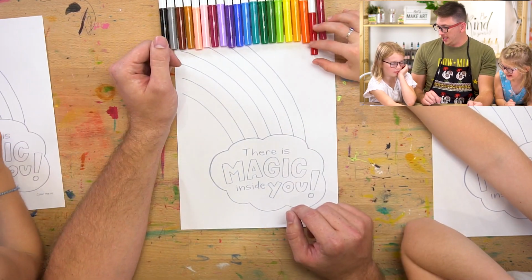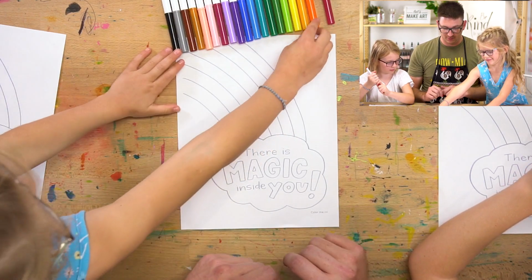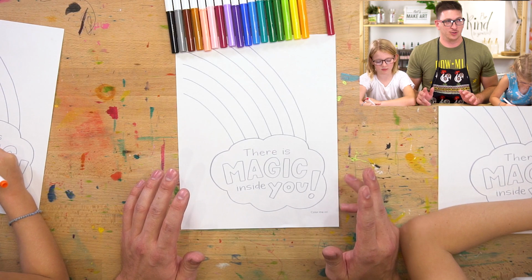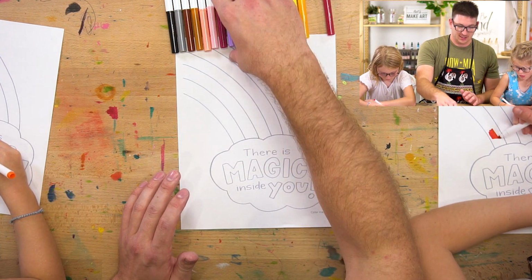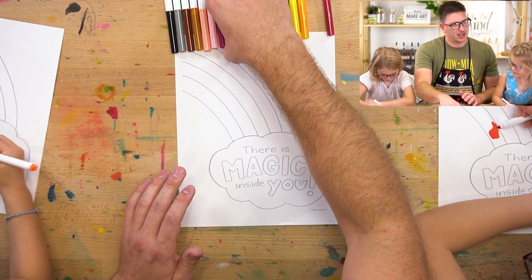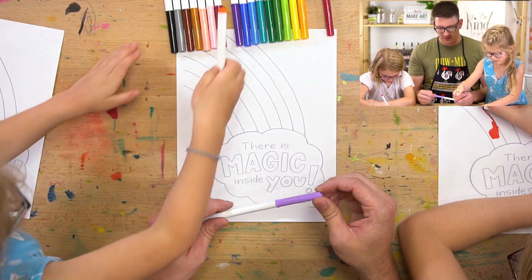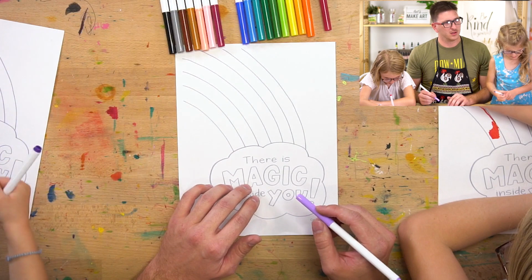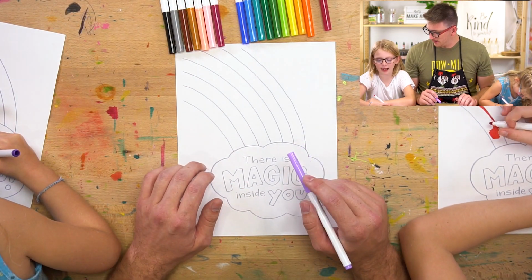I'm going to start with red. Me too. I have to remember Roy G. Biv. Red, orange, yellow, green, blue, indigo, violet, right? I go back and forth between whether I like indigo or violet better. Dad likes purple. What's this closer to? That's closer to violet, I would say. Indigo is more like royal bluish, I think. I like royal blue. Royal blue is nice.